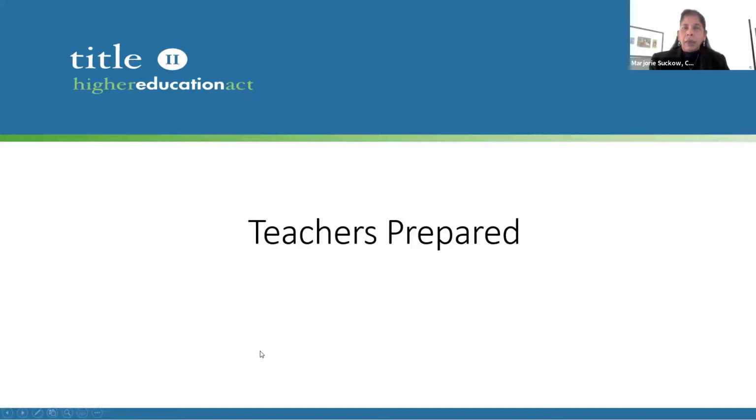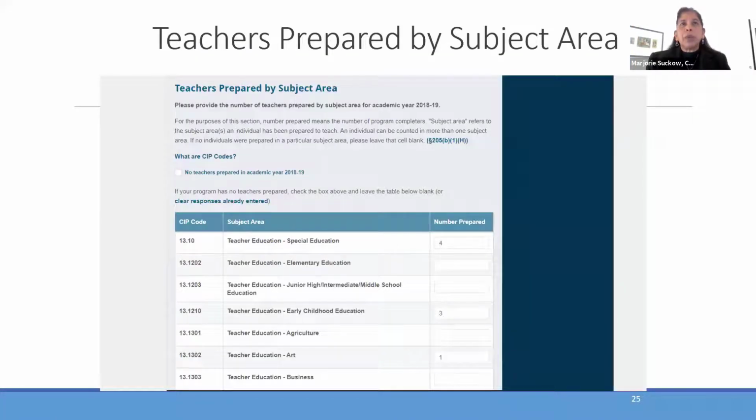Moving to the next section, teachers prepared by subject area. There is no change to this section. Westat is using the CIP code, which is the Classification of Instructional Programs code. As I mentioned, Title II is common across all 50 states. The CIP codes are used by all Title IV institutions. So that's the reason it's there. But you can pick the relevant subject area and enter your data. If you do not have any program completers in that specific row, you can leave that row blank.